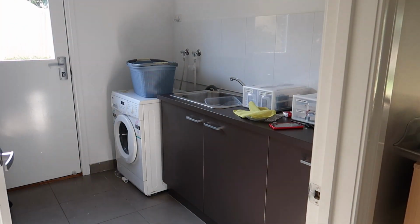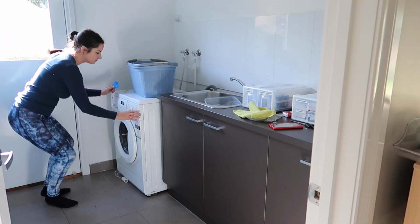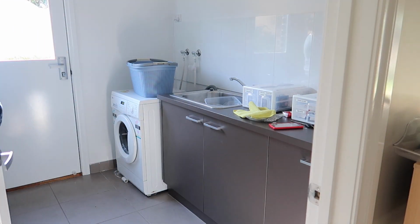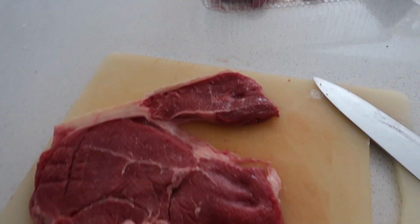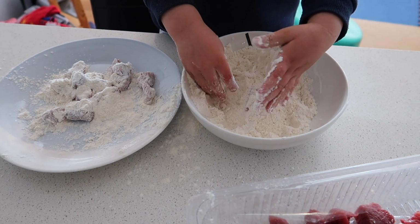Even with preparing to move and the open for inspection, you still have to keep up those everyday daily tasks, the washing, the dishes. Then I went upstairs to start prepping dinner, which was a slow cook beef stroganoff. I'll leave the recipe down below.